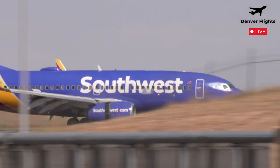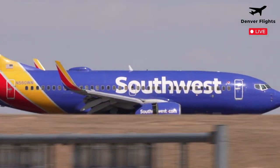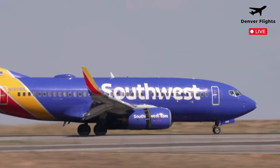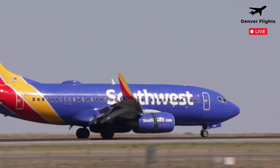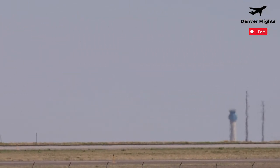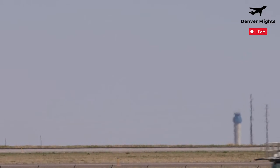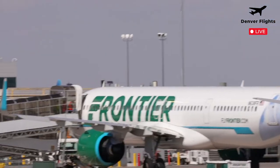Southwest 6061, taxi via Delta 5, Whiskey Bravo, then contact ground. United 776 is with you, visual 16 left. United 776, Denver Tower winds 15014, runway 16 left, clear to land. Appreciate it, United 776. Just confirm the runway for me.